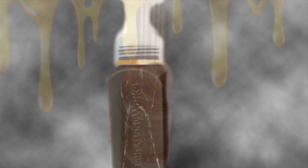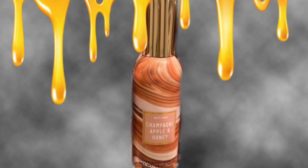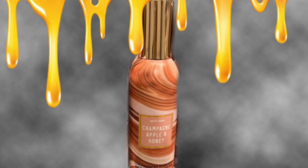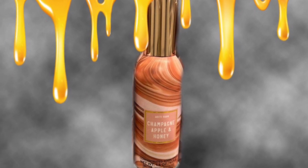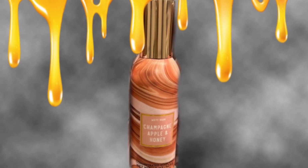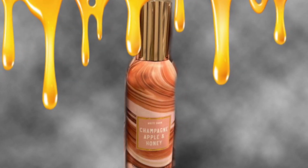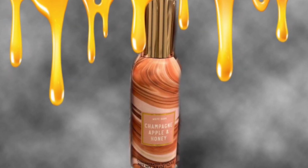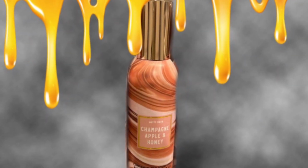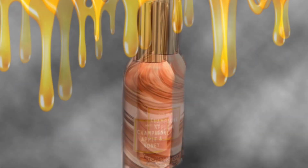That one's showing up. And we're starting to get the first look at fall with Champagne Apple and Honey Room Spray. And it's kind of got like a wooden swirly packaging. So I think it's like the perfect room spray packaging, because you really don't care what your room spray packaging looks like. And it probably goes with a lot of people's room decor if they happen to keep it in the room.